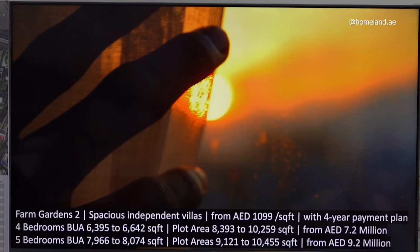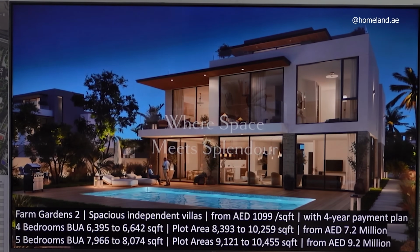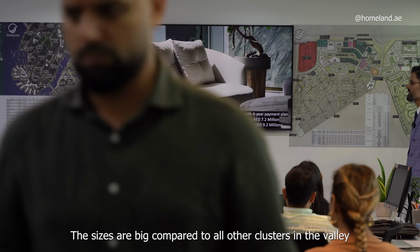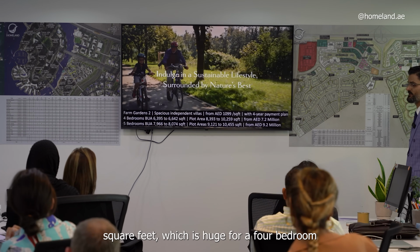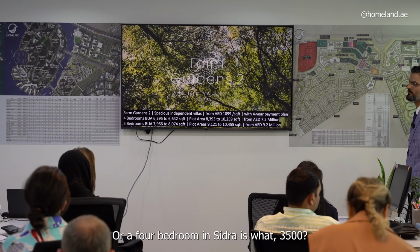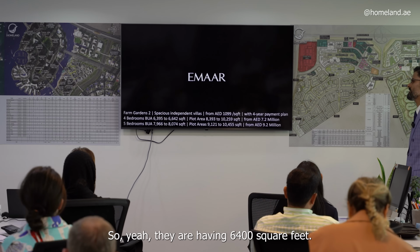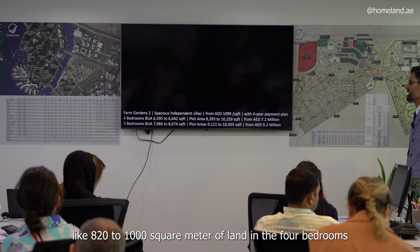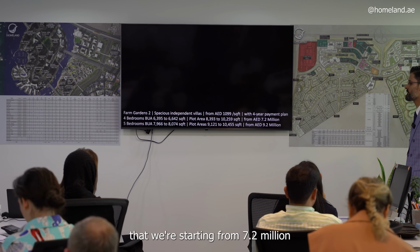Farm Gardens 2 independent villas were launched at 1,100 dirhams per square foot with a 4 years payment plan. The sizes are big compared to all other clusters in the valley, where 4 bedrooms are having built-up area of 6,400 to 6,600 square feet, which is huge for a 4 bedroom. 6 bedroom in Ranches 2 Rasha is 6,000 square feet exactly. Or a 4 bedroom in Sidra is what, 3,500, 3,600 square feet? So here they are having 6,400 square feet, so they are huge. And the plot areas are also big. You're having like 820 to 1,000 square meters of land in the 4 bedrooms that were starting from 7.2 million.